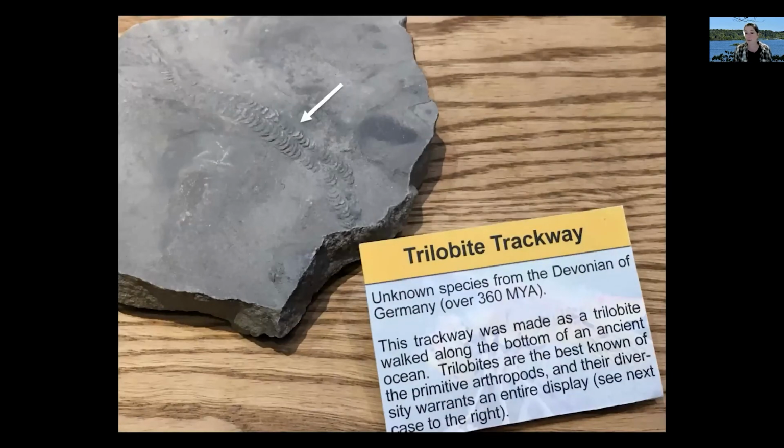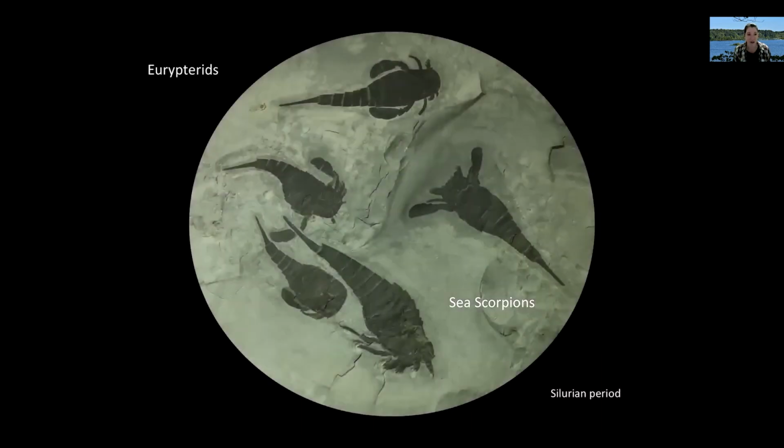You can get trace fossils from trilobites. Here you see a little trackway of a trilobite as it walked across the bottom of an ancient ocean. Those sediments got fossilized. That's rather unusual, but sometimes does happen. These are eurypterids, otherwise known as sea scorpions. That's another type of arthropod, very common in the Silurian.